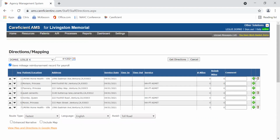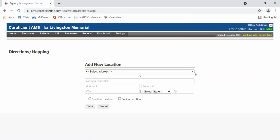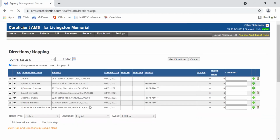Or, oops, I didn't start at the office. I'm gonna trash can my starting location. And I'm choosing my house. That's where I actually started. Drop down, choose my house, starting location, and save.